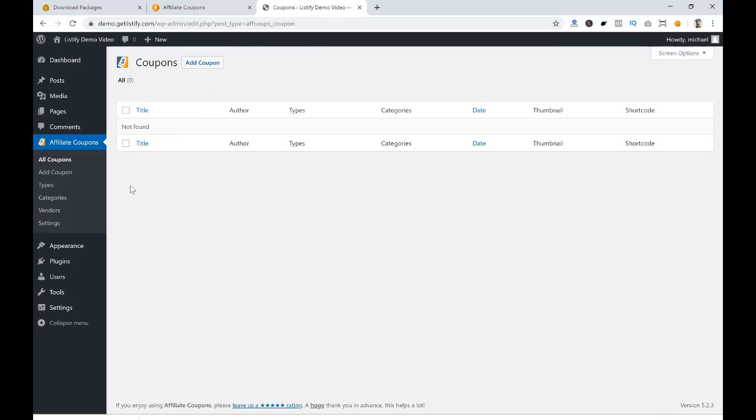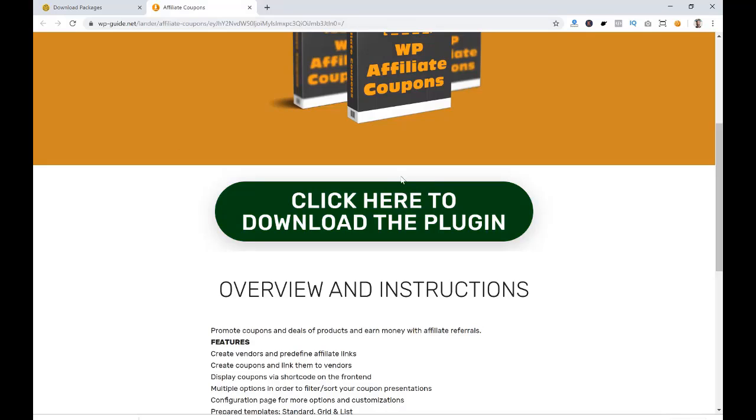So anyone who you distribute this plugin to will be added to your list just like so when they go to install the plugin on their site. So that's how you can use it with the landing page.